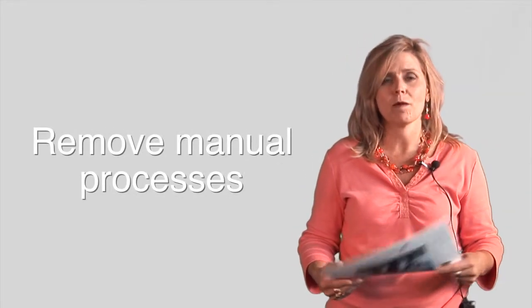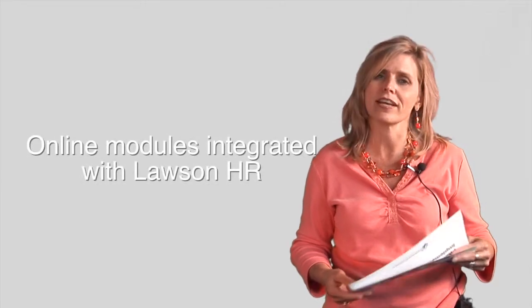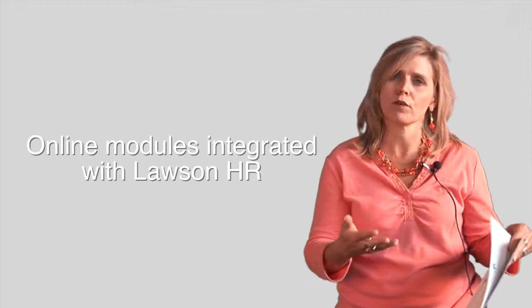Today, our web development team has done a great job of making it look like a lot of your HR processes are automated. So when you need to change your address, you go online, you click on a form, you fill it out. But behind the scenes, somebody has to print that form out or rekey it into the current system. So what's going to happen with the new Phase 2, we're going to put a lot of online modules out there that are more integrated with the actual Lawson system. So when you make a change, it'll wait for an approval and then it'll go directly into the system.